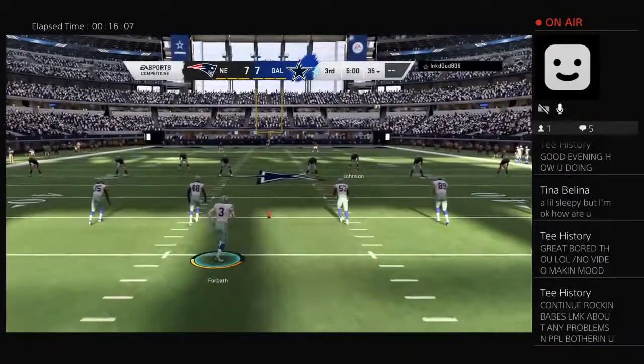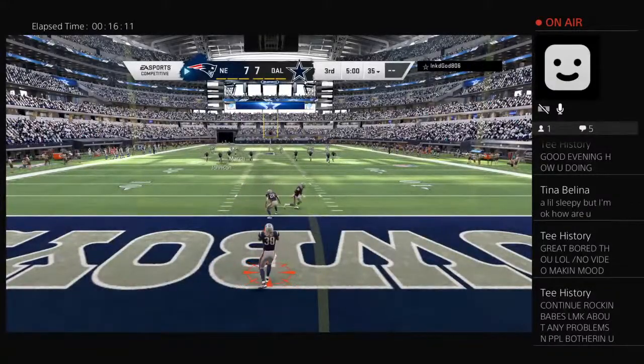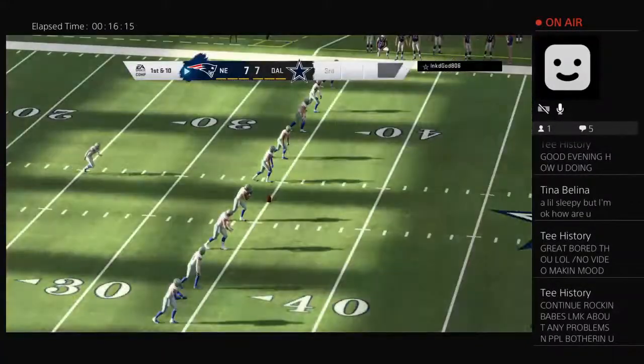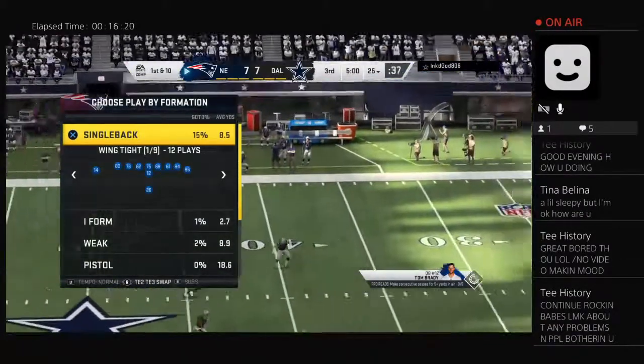Set and ready to go for the second half. 1 touchdown apiece, 7-7 our score. This is taken about 7 yards deep. And no run back here. This will be a touchback, and it comes out to the 25-yard line.